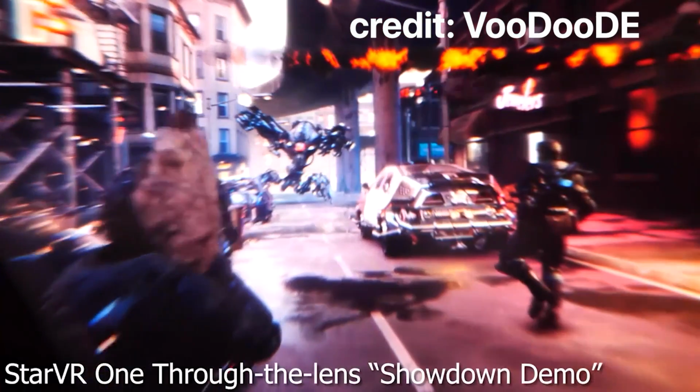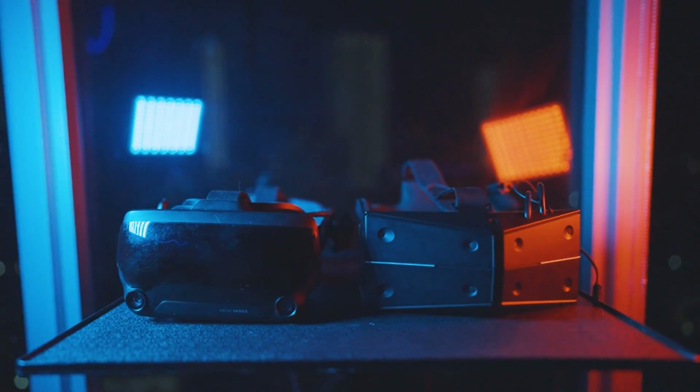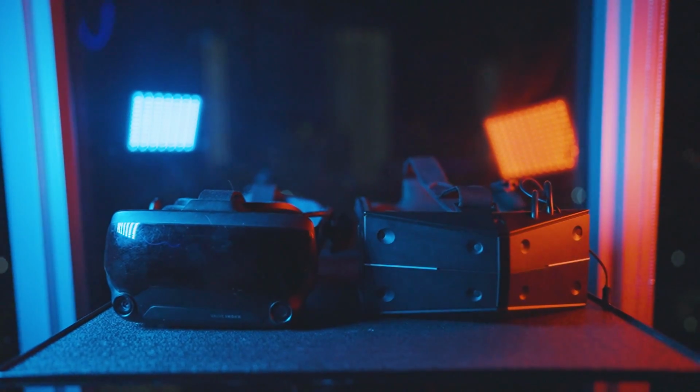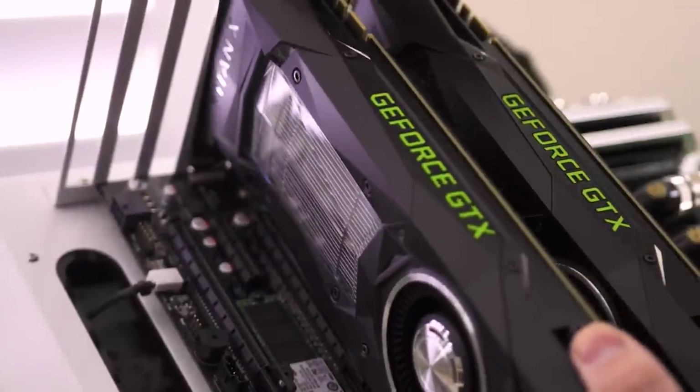But yeah, the resolution really holds it back, unfortunately, which is kind of funny because this headset was supposed to ship 6 years ago. And at the time, these specs were absolutely groundbreaking for VR. People didn't even know how they were going to run it. You need a monstrous PC.